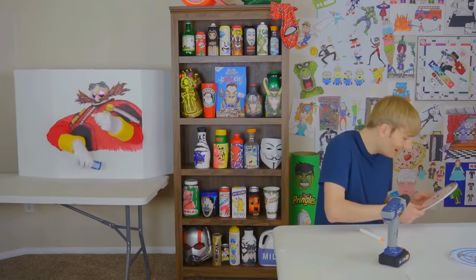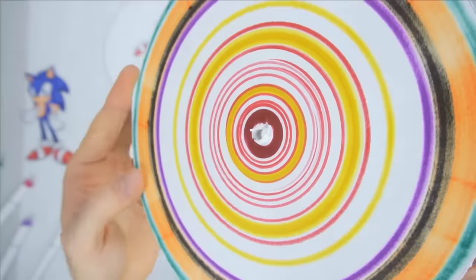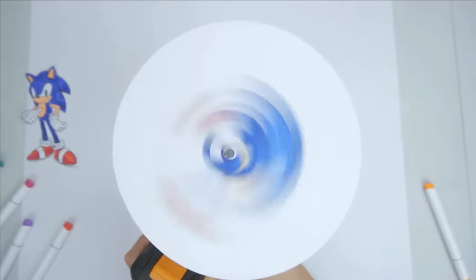This is one way to make perfect circles. I really like this pattern. Sweet. Okay, let's try it on Sonic now. Actually, let's see how fast he goes.